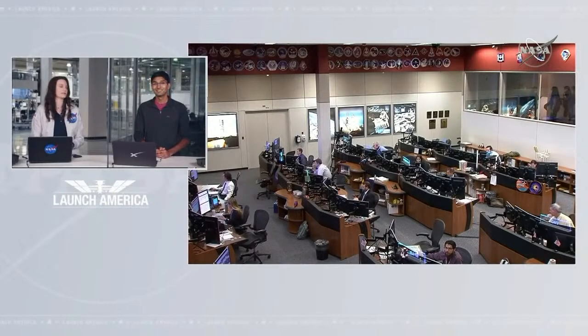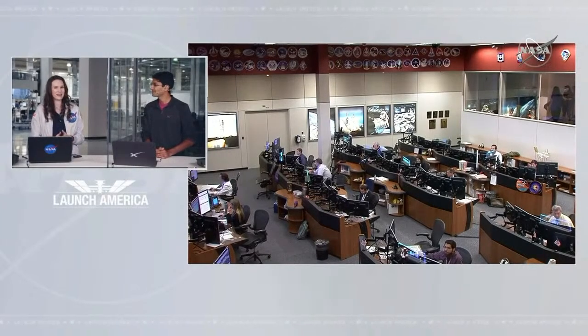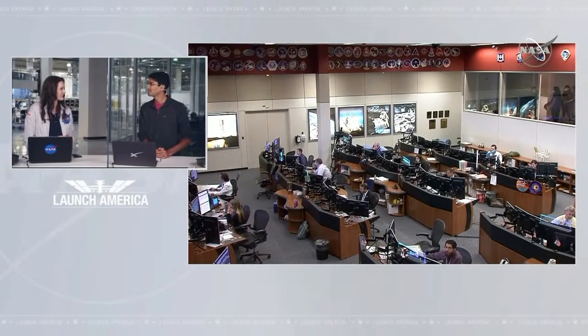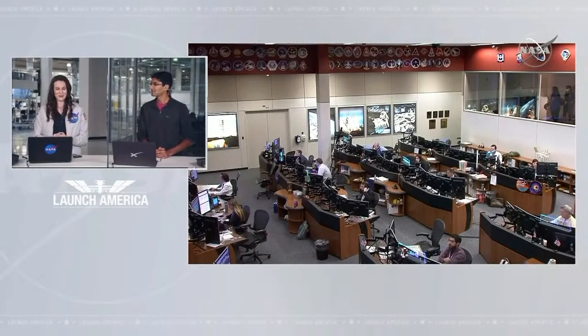And this departure burn 0 and 1, as we mentioned, is bringing Dragon up and over the International Space Station. It's not just making a straight journey home. That will be determined later once the phasing burn is complete, and then the deorbit burn, which commits us to leaving space, bringing Bob Behnken and Doug Hurley back to Earth.